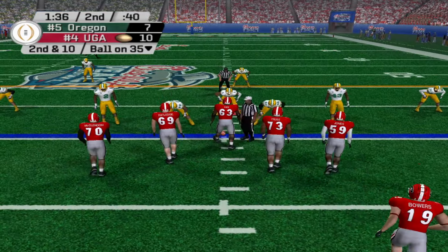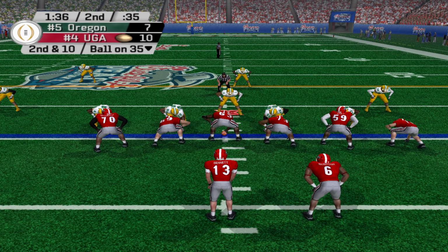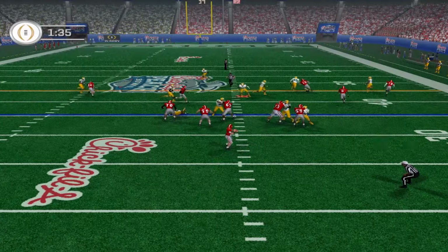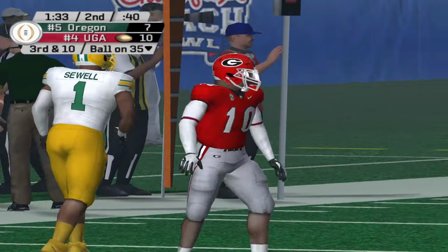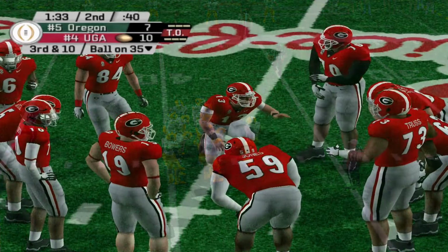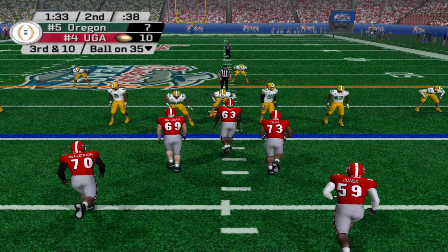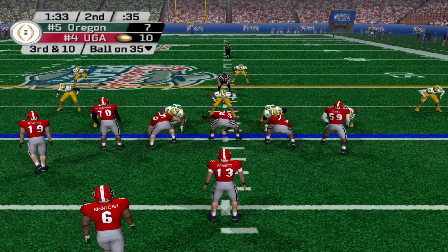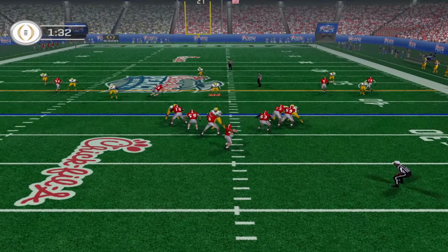Ball on their own 35. Georgia comes to the line with three wide. Drops back to pass. He's going right. Incomplete. Third and 10. Ball on the 35-yard line. Six DBs in the lineup. Bennett set to go to the air.